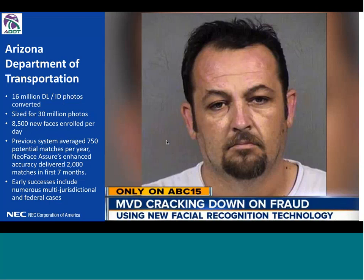Arizona, I had mentioned, this is the application where when you apply for a driver's license, your image is searched against the database. They're doing this today with about 16 million images in real time. And you know, their biggest issue today, honestly, is just dealing with the amount of fraud that they're finding in the system through the use of our technology.